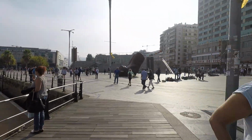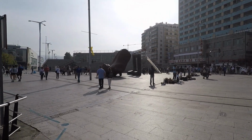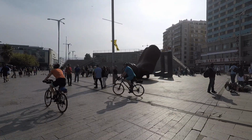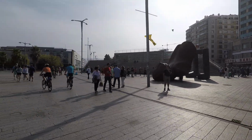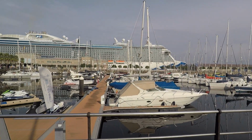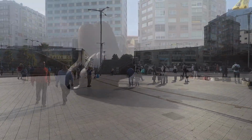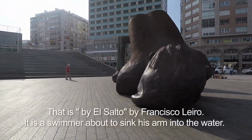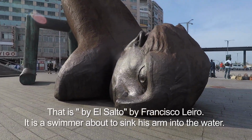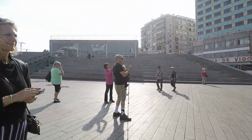Here's another one of these statues. You see it's like legs and then a, I don't know, upper body with its face in the ground. We're going to walk along here a little bit. Take a good look at the seaport. Yeah, see? Some guy fall down, go boom. And some guy pose with him.